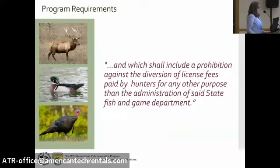So I want to talk just a little bit about a few of the program requirements. This language pulls directly from the law that was written in 1937. And Senator Robertson was a pretty wise guy. And he wrote this specific clause into the statute based on his own experiences in the state of Virginia. And it reads, "And which shall include a prohibition against the diversion of license fees paid by hunters for any other purpose than the administration of said state fish and game department." So that's written all the way into the law.